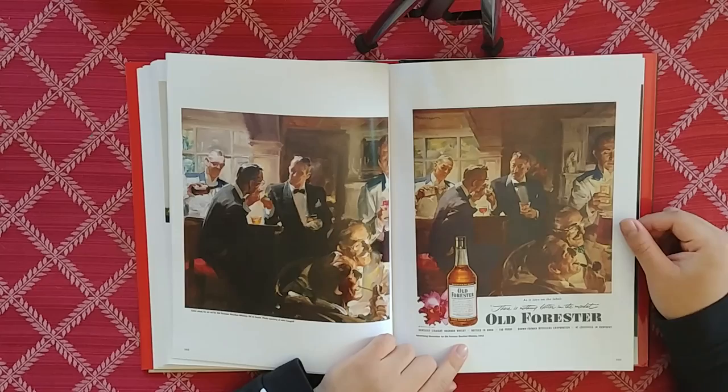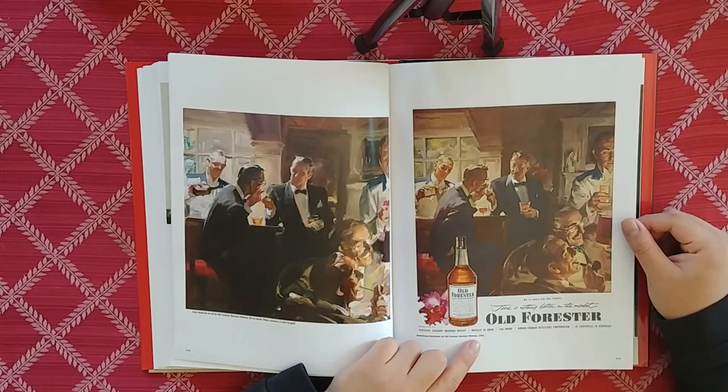Old Forester. Okay. Kentucky Straight Bourbon Whiskey, bottled in bond, 100 proof. Brown-Forman Distillers Corporation at Louisville, Kentucky. Okay. Look at that, dude.